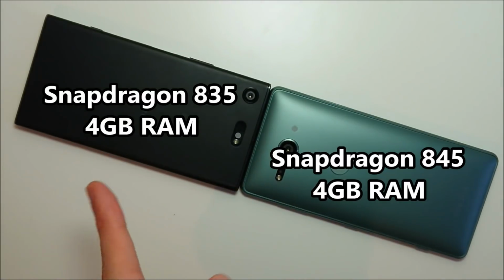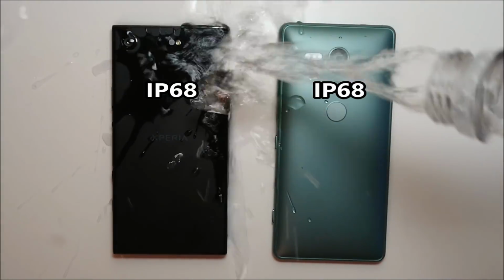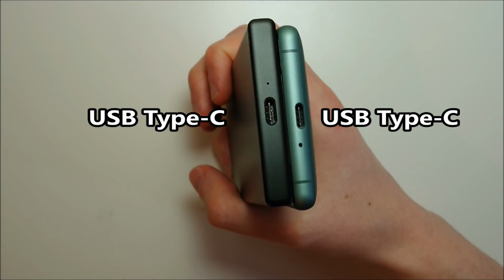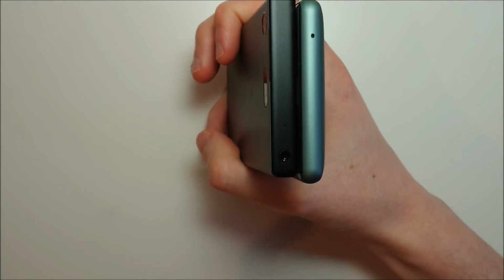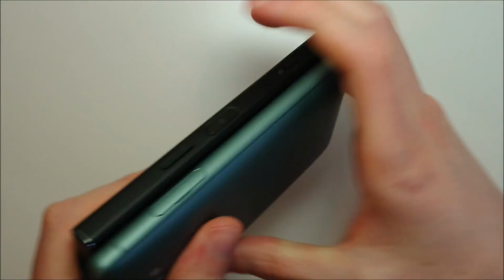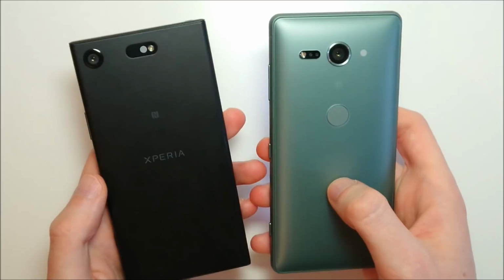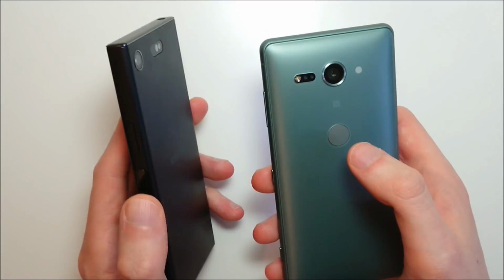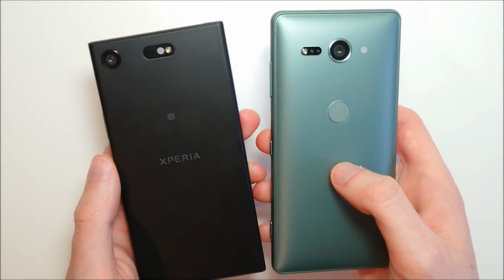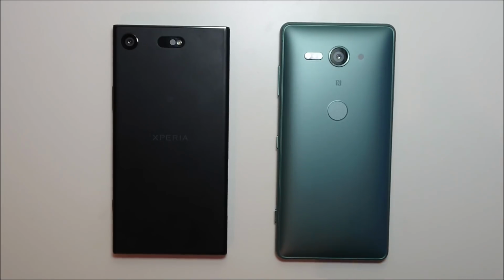You're also upgrading from the Snapdragon 835 to the 845, and both phones do have 4GB of RAM. Both phones are waterproof. On the bottom, both phones have USB Type-C. And you do have a headphone jack on the 1, you do not on the 2. And on the back, both are plastic, although the 2 definitely feels like higher quality plastic. And the fingerprint scanner on the 2 is right here, on the 1 it's right here. And also guys, the 2 is just overall a lot easier to hold, a lot smaller feeling, just because of the curve here on the back. So the 2 is clearly a nice step up from the 1 in terms of specs, but now it's here to perform.